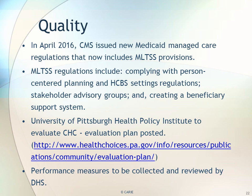In April 2016, CMS issued new Medicaid managed care regulations that now include MLTSS, or Managed Long-Term Services and Supports provisions. CHC is an MLTSS program. These regulations include complying with person-centered planning and home and community-based settings regulations, stakeholder advisory groups, and creating a beneficiary support system. An ongoing evaluation is being conducted by the University of Pittsburgh Health Policy Institute to evaluate many key performance indicators under Community Health Choices, and performance measures are also collected and reviewed by DHS as well.